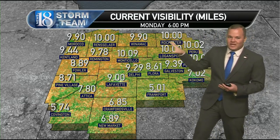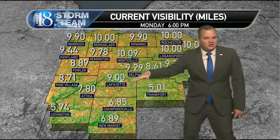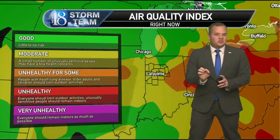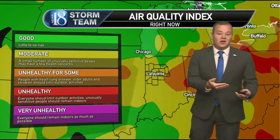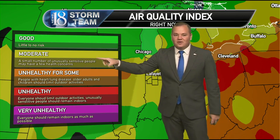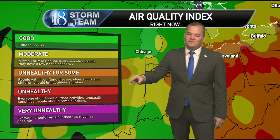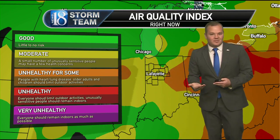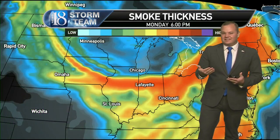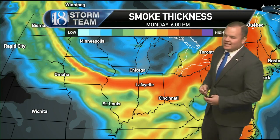But look at our northern counties. The cold front's in this area right here, so it's starting to push all of that smoke out of here. Thankfully, we're starting to see some improvement on our air quality index. We're kind of in that yellow still, that moderate category. We were in the unhealthy to unhealthy for some category. So just be extra cautious if you're going to be outside this evening. Wear a mask. Definitely just stay inside if you have upper respiratory issues, allergies, conditions like that.